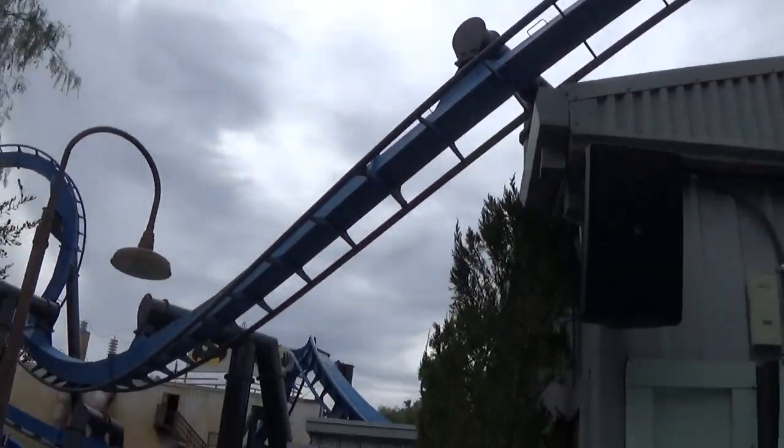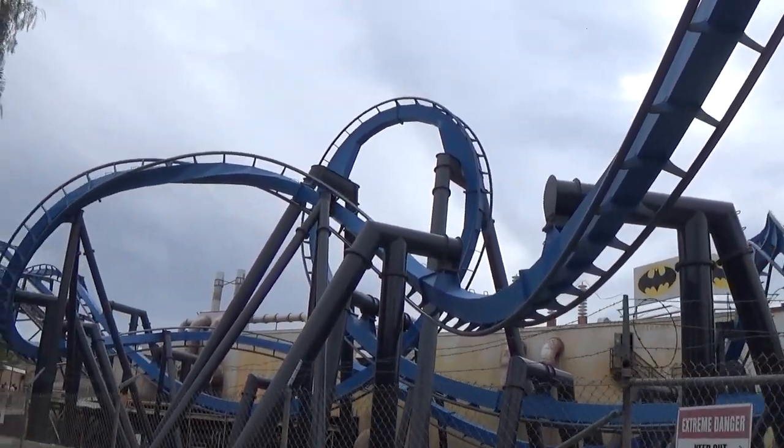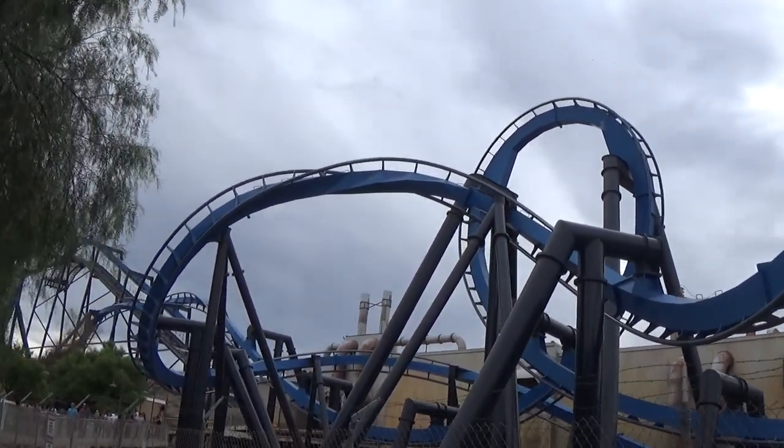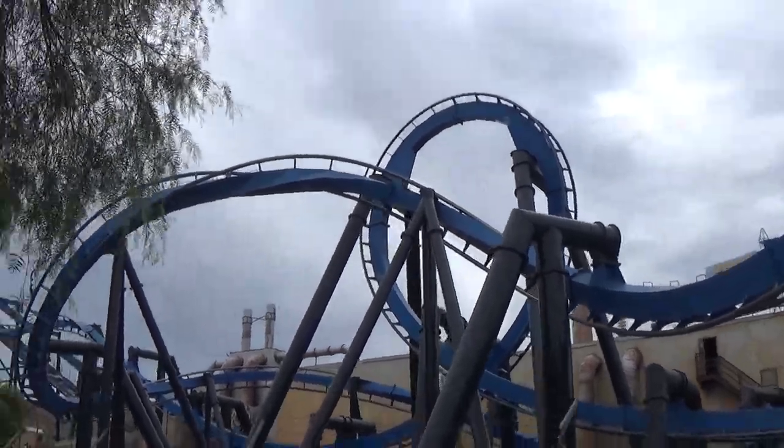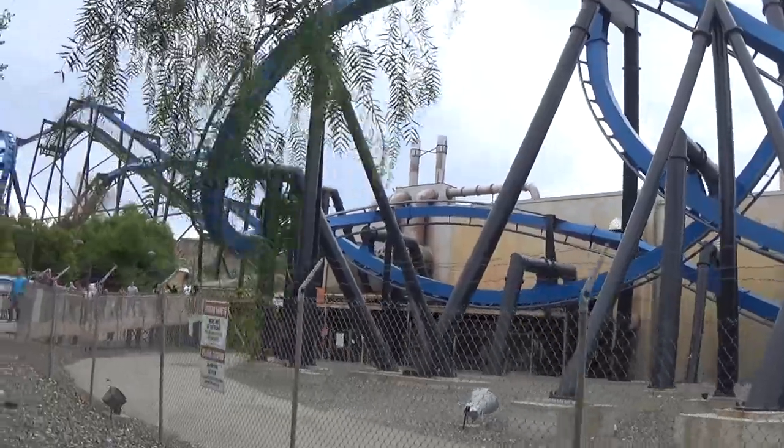Really like the colour scheme on Batman. Me too. Really, really nice. Some more theming obviously would be nice. I don't think it's going to be a Nemesis, but we're not going on expecting that. We're just expecting a nice inverter. The building looks quite nice over there. Car Park the Ride, you know.